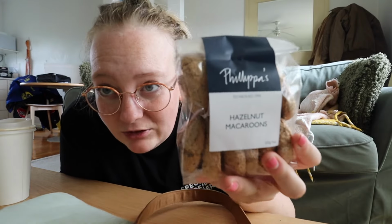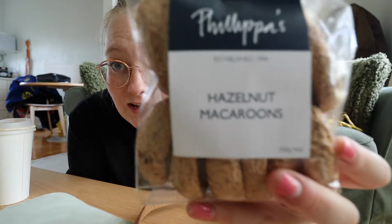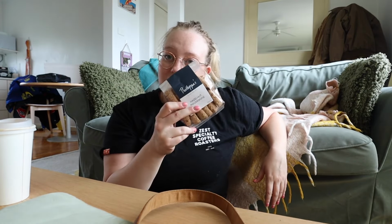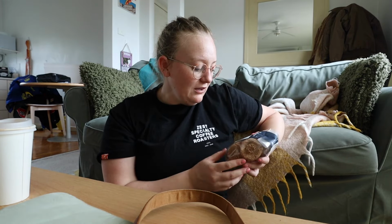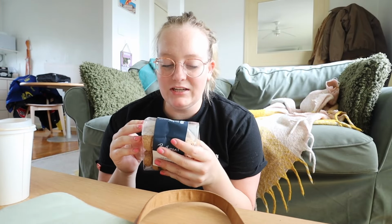Got it to the counter. Guess how much these were? This is 12 macarons, or macaroons, however you want to say it. Guess how much? $17. Oh my goodness. I didn't need 12, but they didn't have a smaller pack. It was already too late at the counter and I thought, oh, it's fine, we'll just get them.